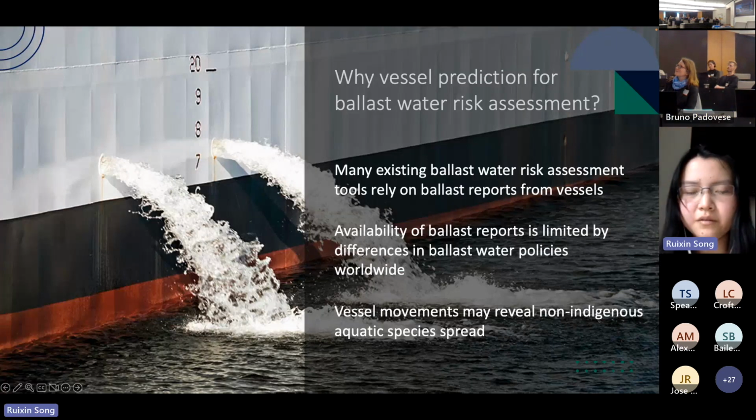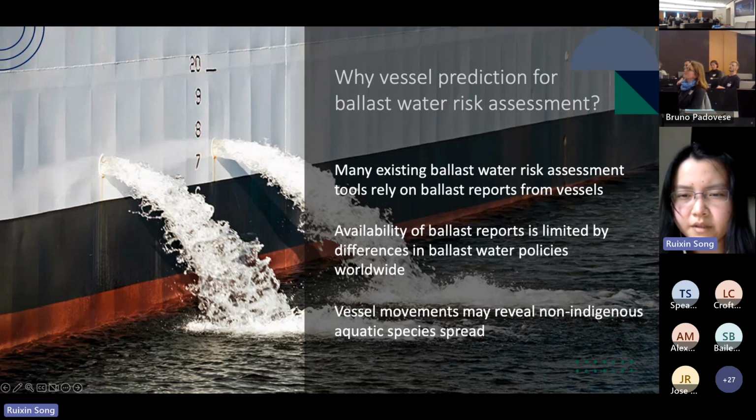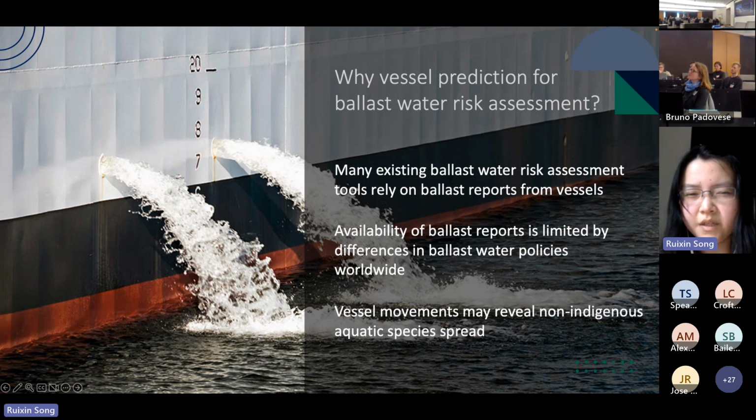So why do we want to use vessel flow prediction for ballast water risk assessment? We know that ballast water reports from ships are an important source of data for many existing risk assessment tools. But when we reach a global scale, the acquisition of ballast reports can be quite limited, since many countries might not yet have reached the ballast water management agreement.